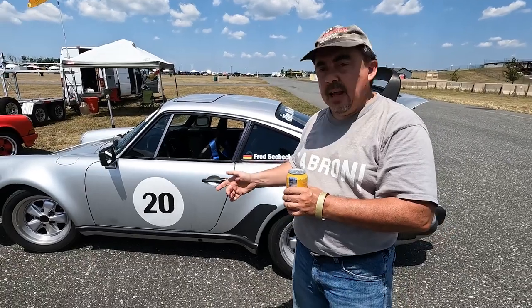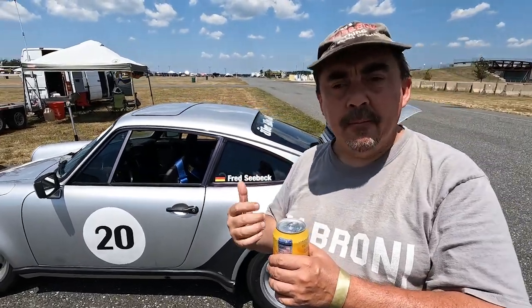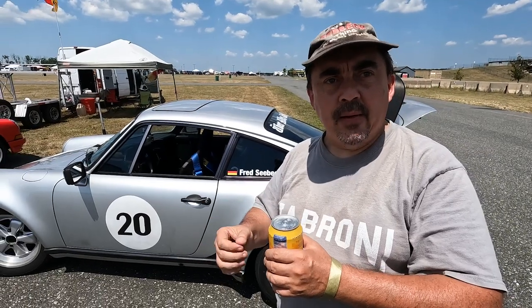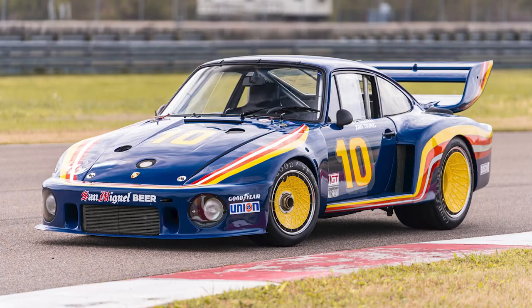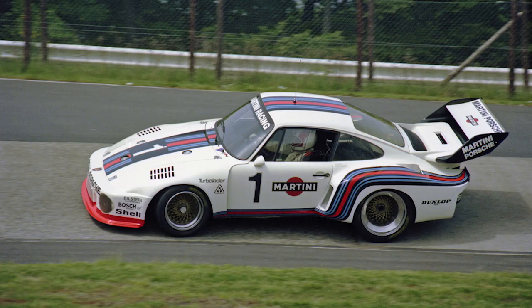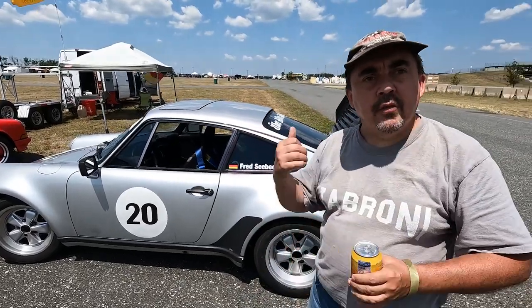And the reason they did that with those gears is this car was built to homologate Porsche's racing program, and they were building a car called the 934 and the 935. The 935 was like the ultimate version of this car. That car had 800 horsepower in the same body, basically. It had all aerodynamic stuff added to it. So they were using the same transmission.